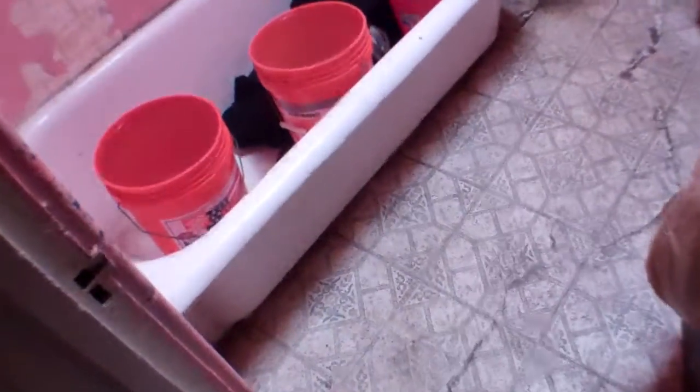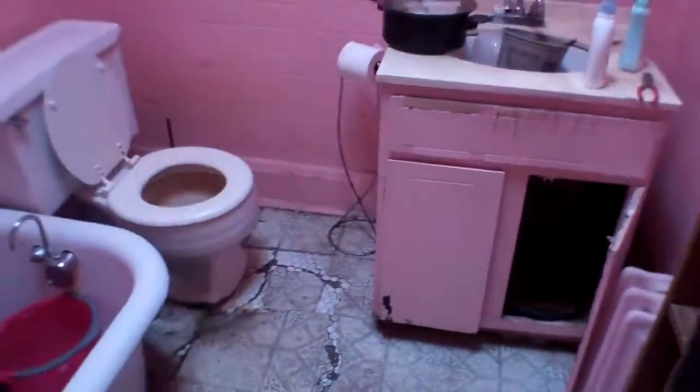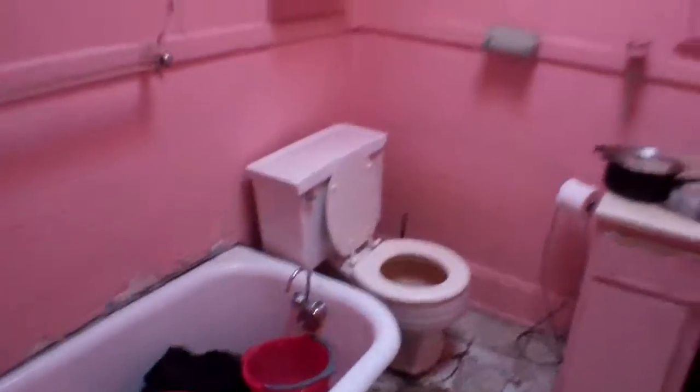Second bedroom. Medium size, no ceiling damage in here really. And a small closet above the stairs. Thanks, buddy. That's the last time I'll be in here. More damage in here on the ceiling. Needs a full gut. And that's a shared bathroom. This is the last bedroom. Small closet in here as well.